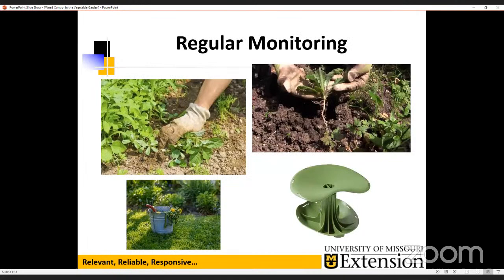And as far as vegetable gardens go, I am a big proponent of monitoring. I try to go out at least every week or every 2 weeks and keep my garden weeded. If you can stay on top of it, weeds are much easier to pull when they're little as opposed to when they're very large. So just spend some time. I have this little green garden seat here in the slide. I love it. I go out there and sit on my little garden seat and I pull all of my weeds, and it just really helps to keep them from getting out of control.